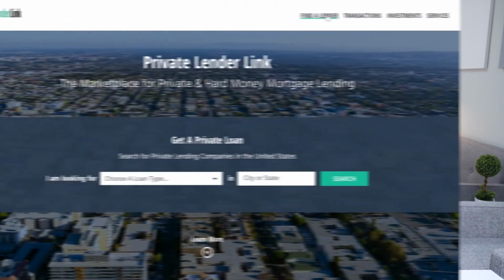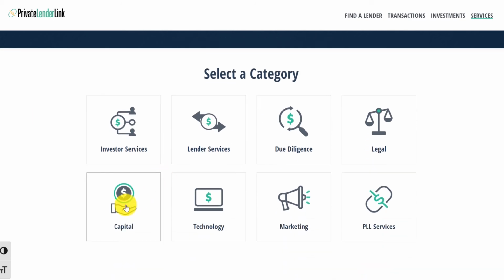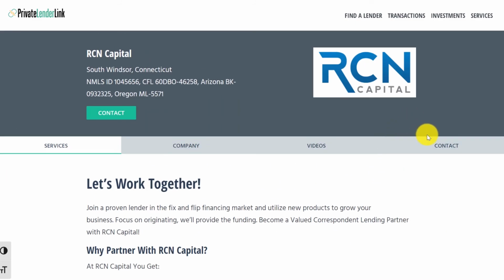Most lenders use a combination of capital structures with a variety of capital sources. With all the capital flooding into the private lending space, it makes sense for lenders to explore all of their options. If you're a loan originator seeking additional capital sources, use our website as a resource. There's no fee to search and no registration required. From any page on privatelenderlink.com, click Services on the main menu, then go to the Capital section. We have separate pages for various types of capital providers, including funded loan buyers, warehouse line, correspondent, and others. Click on each company's profile to learn about their program and reach out to them directly.